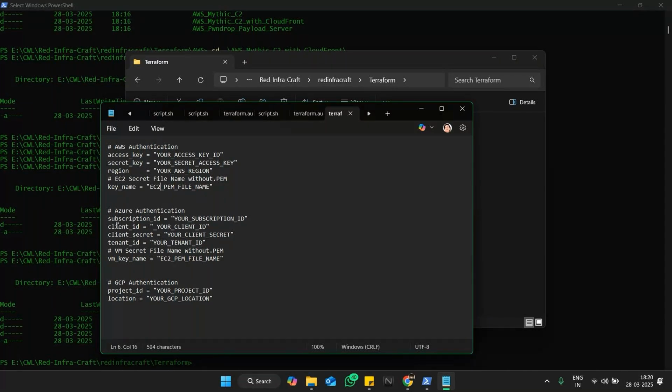For Azure, you have to mention the subscription ID, the client ID, the client secret, and also the tenant ID of your Azure.